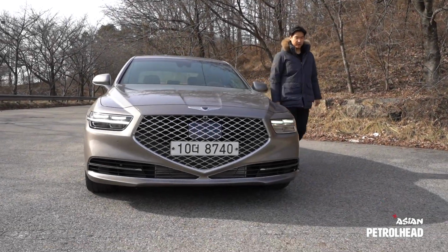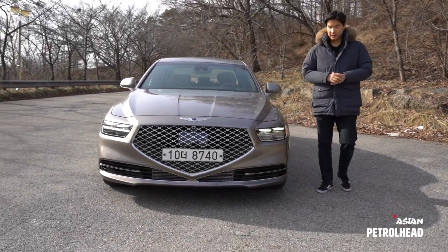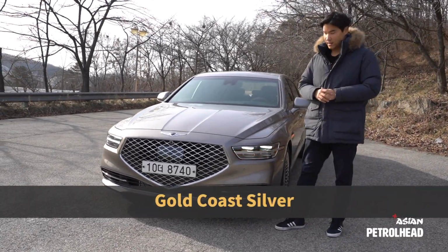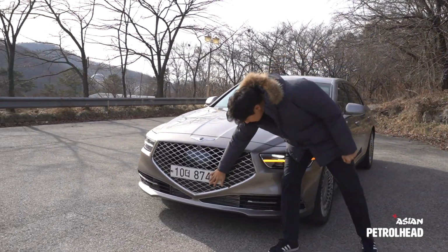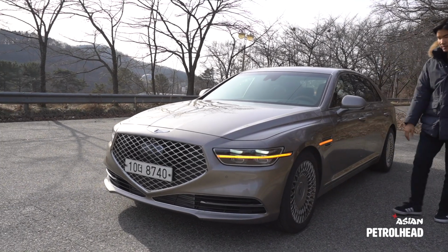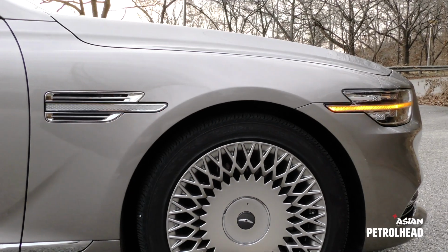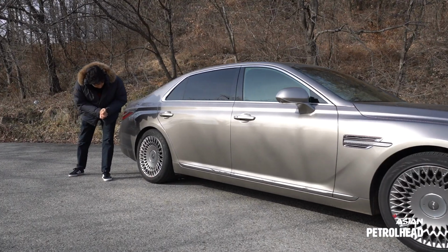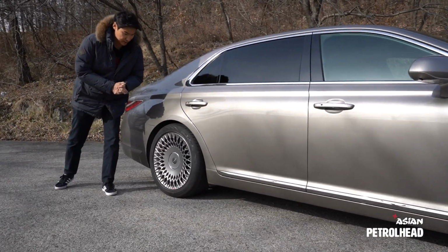Before we end the review, let's quickly take a look at the exterior design. Out of 9 exterior colors, our tester is wearing Gold Coast Silver. In the center, there's a big crest grille and quad headlamps and a repeater on the side. This time 19-inch rims look a little busy. I mean, it looks alright, but it looks like it's going to be hard to keep clean.